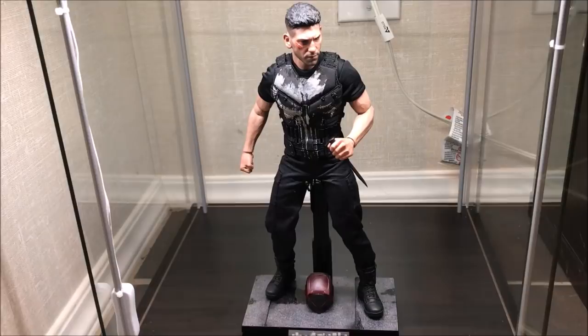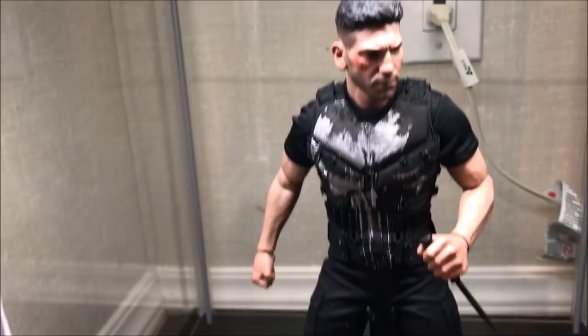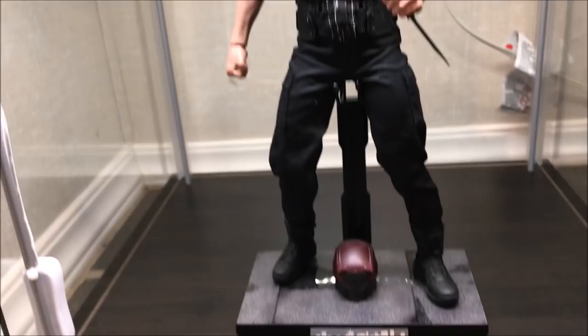And then one of my favorite figures of 2017, we have the Jon Bernthal Punisher from Netflix, Daredevil Season 2. And yeah, this thing is just amazing. Love that face sculpt, all the body armor, everything is just detailed beautifully on this figure. This is just one amazing piece to have in my collection.